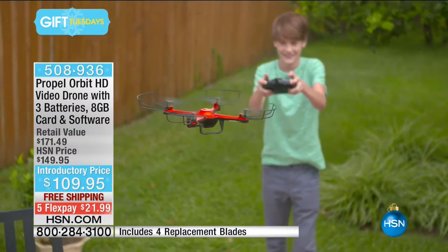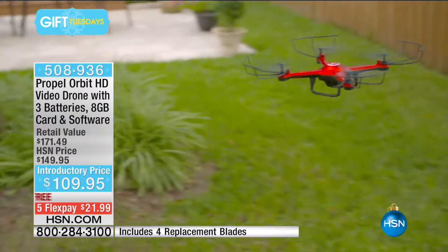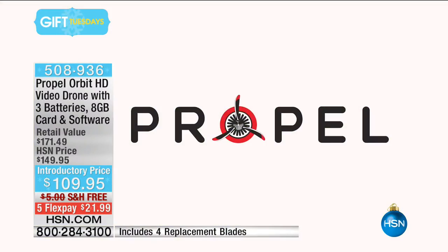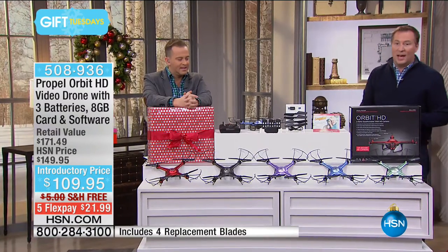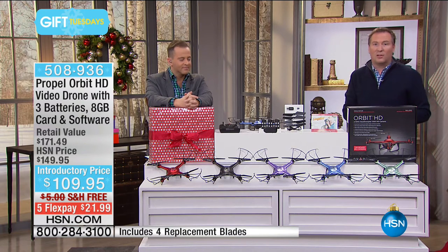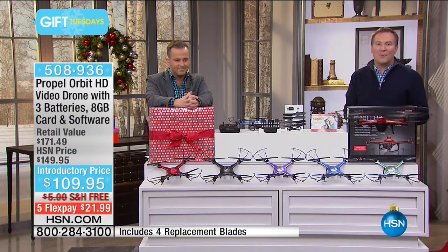The other thing I love about it is that video that you're recording. Normally you just get a drone at this size, and then you start buying the camera, and then you buy the mount, you buy everything else that comes with it. And all that stuff ends up adding up to such an expensive experience. This, it's all included with your drone. So right out of the box, you're having that great experience because it's everything you need.